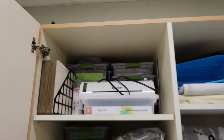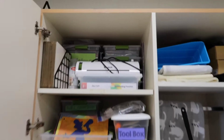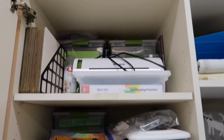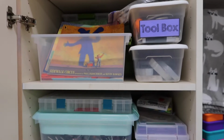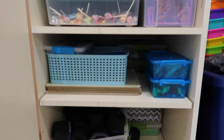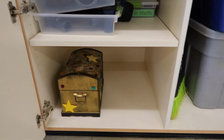So this is in my big cabinets behind our leadership roles. Back there are seasonal books that I change out at the front of the room each month, some whiteboards, my laminator, tools, different things, our class store things, indoor recess activities, math, and then some more flexible seating. We're about to start rolling that out. And then our treasure box down there.